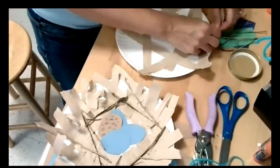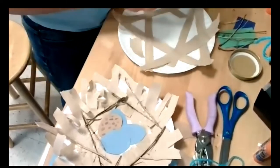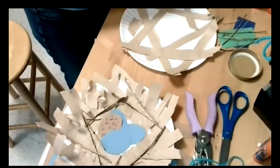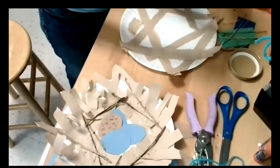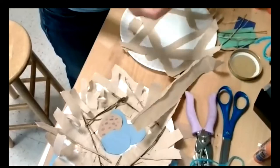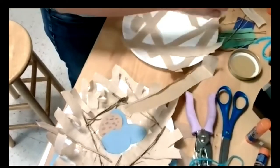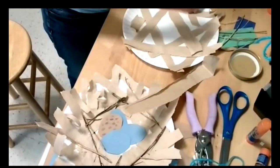Okay, it looks like I need a little more now. So I ran out, I just tore that piece off. That's okay, I'll just add it somewhere else. So I'm gonna just keep adding and adding and adding till I fill that in. Maybe add a little more for you guys, because you're probably working on yours at the same time. So I'll just keep tearing it as I need to. Adding. Whoops. So I want to make it look like a real bird's nest.